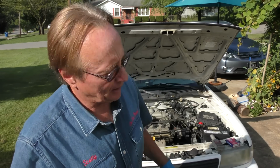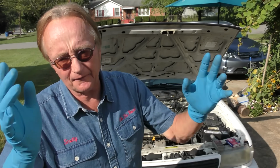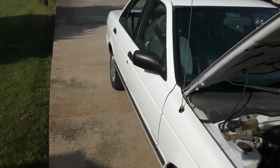Okay, 2 for 1 here. We got an oil leaking Nissan Sentra. I'm going to show you how to figure out what's wrong and fix it. And number 2, I'm going to talk about the car itself. Now the guy just bought this Nissan Sentra for 1,800 bucks.